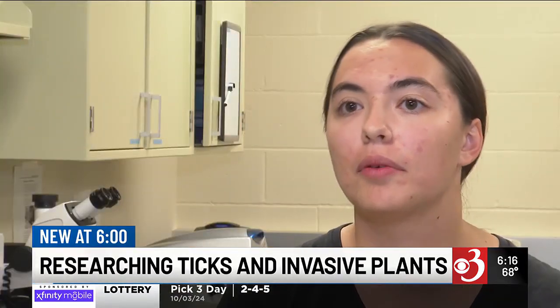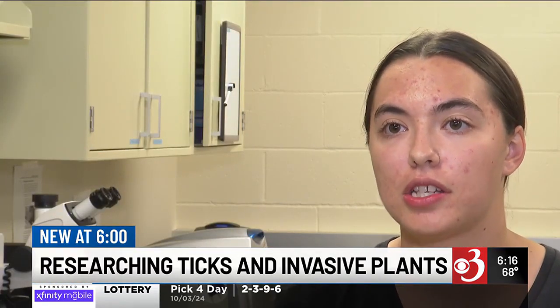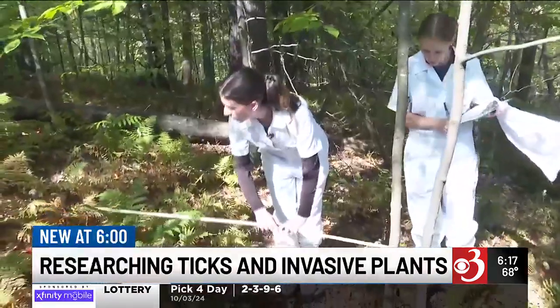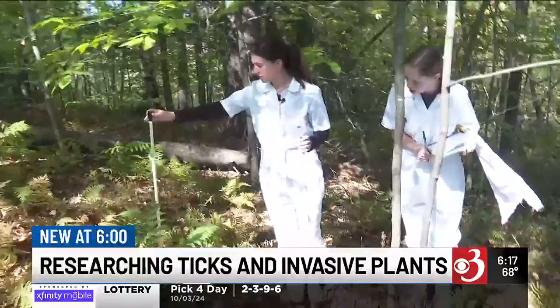Using that amplified DNA, we'll test to see if the ticks are positive for Borrelia burgdorferi, which is a pathogen that causes Lyme disease. Fern, height class 2.